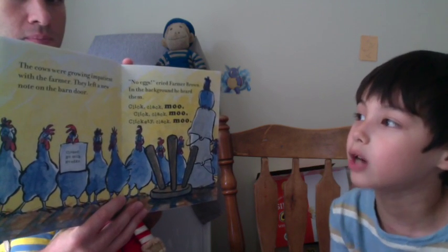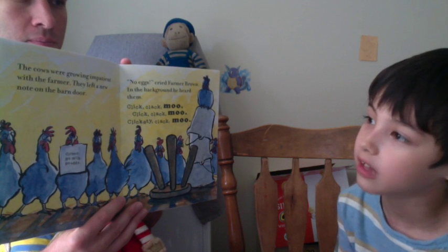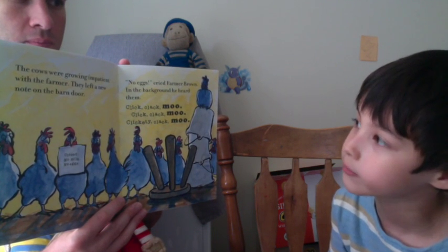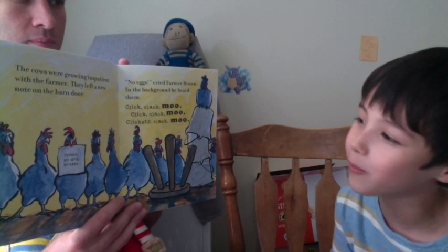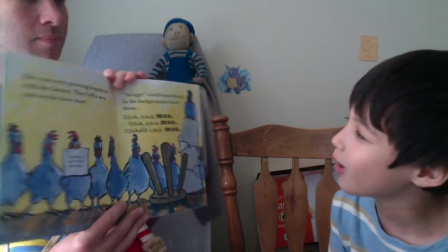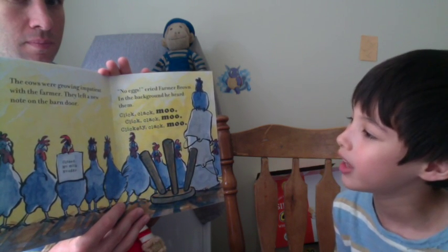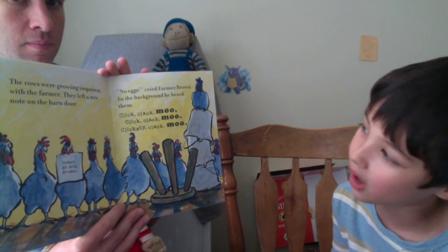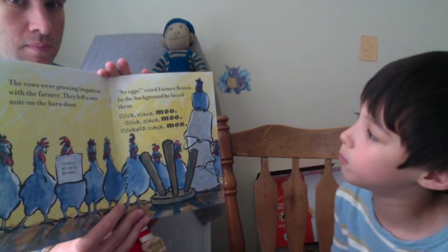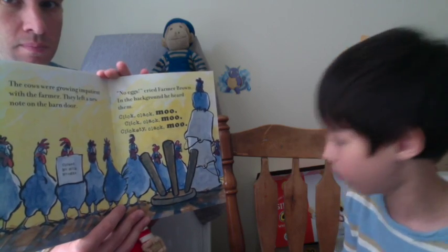The cows are growing impatient with the farmer. They left a new note on the door. Closed, no milk, no eggs. No eggs, cried Farmer Brown. In the background, he heard them click clack moo, click clack moo, click clack moo.